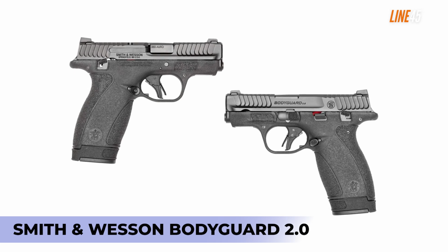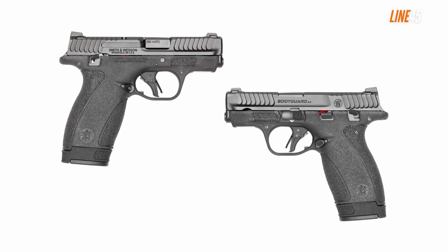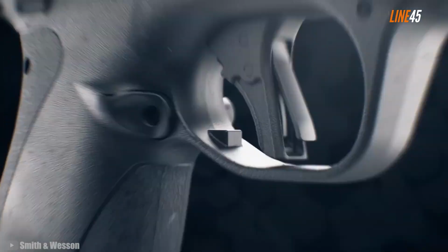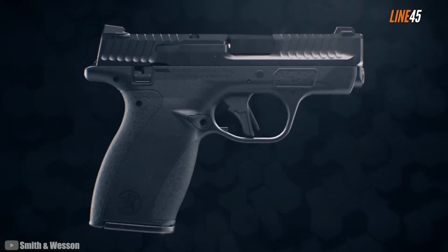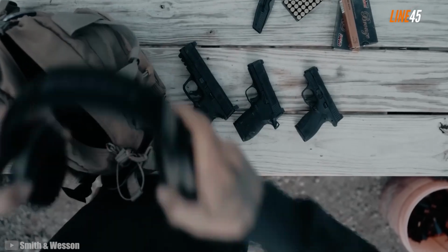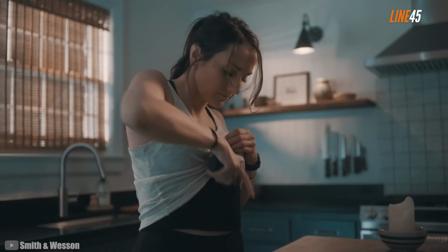Smith & Wesson Bodyguard 2.0. Of course, I am going to include the second generation of the Bodyguard in my list of recommendations. After all, the Bodyguard has been one of the most prolific pocket pistols in recent years. It's simple and compact, but shoots efficiently. It's also a Smith & Wesson gun, which establishes the fact that it's damn reliable.